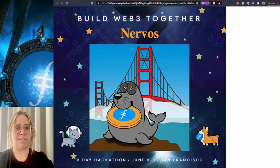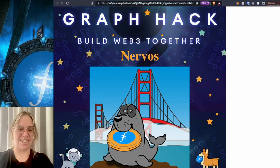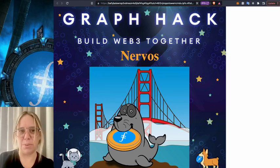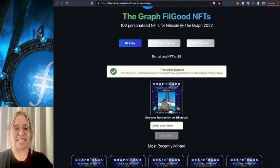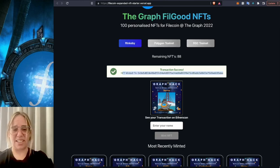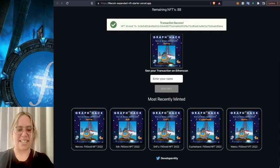You can see, it's a bit small, a bunch of characters here, but you can see that this says Nervos on it. So this NFT has been created to say specifically whatever I input on the front end. So this was the success, and I've also created an NFT. The NFT's been minted. Awesome. And we can see the last NFTs that were minted on this project down the bottom here.